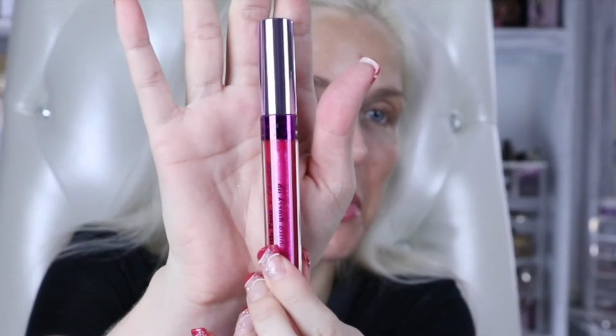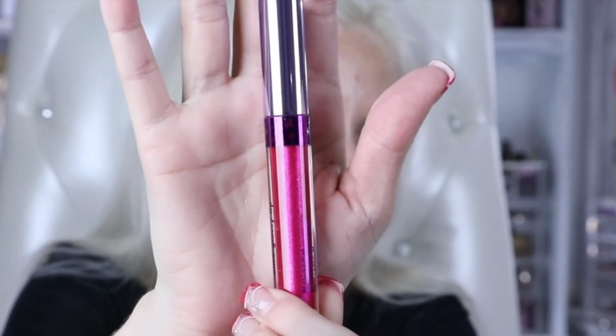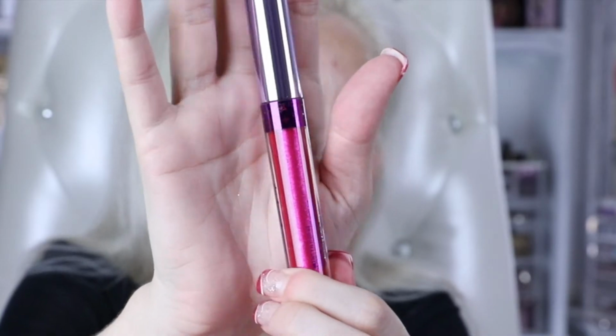Now I can rip them apart. Dream Castle. Okay, I think everybody needs some Dream Castle. Look at that hot pink sparkly goodness.